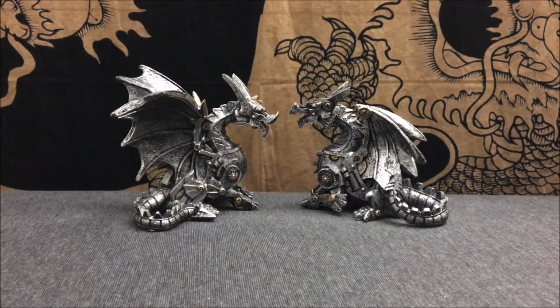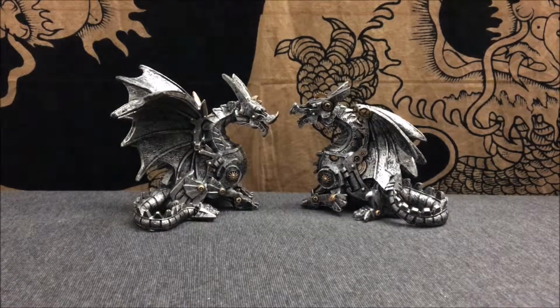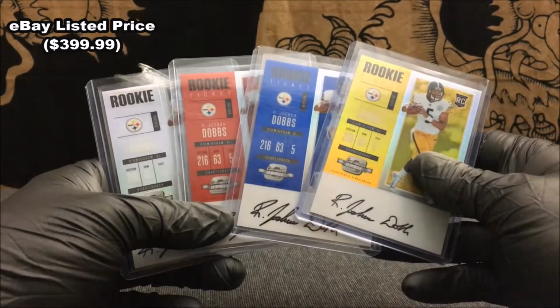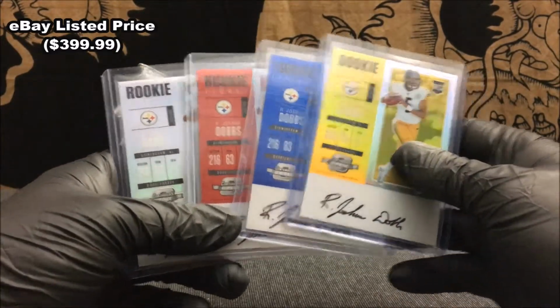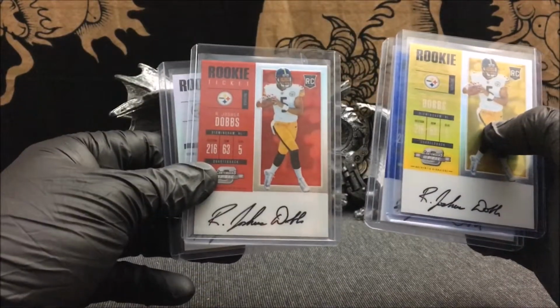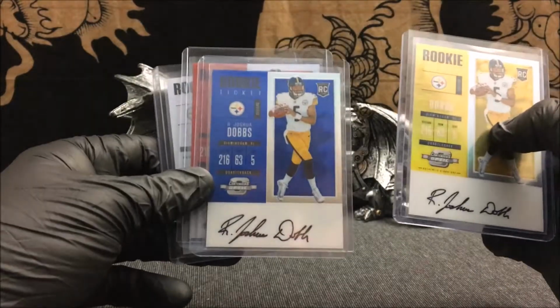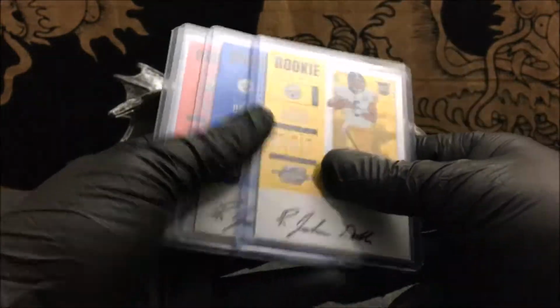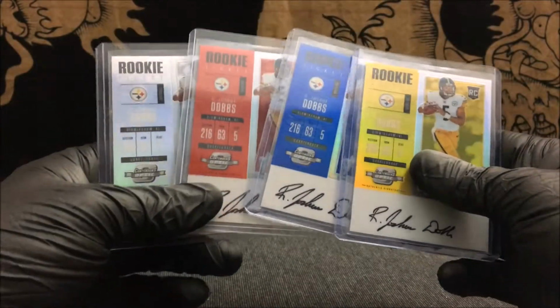It's coming from 2017 Contenders Optic Rookie Ticket Auto Set of Joshua Dobbs. I have the gold out of 10, the blue out of 25, the red out of 50, and the base SSP. So when I originally had this listed, I had only the gold, the blue, and the red, and then I added this base SSP. So we've got the base SSP now, the red out of 50, blue out of 25, and gold out of 10.